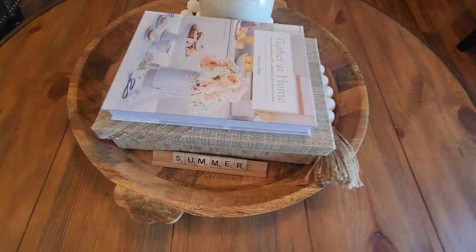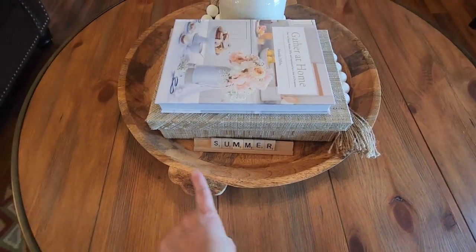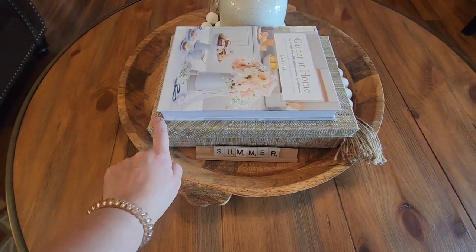Here is my coffee table. This is the famous Target thing. I don't know what it's called, wood tray, whatever. This is just a thrifted plain old box. I don't even think there's anything in it.